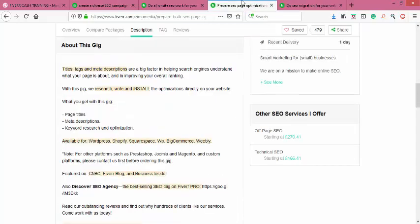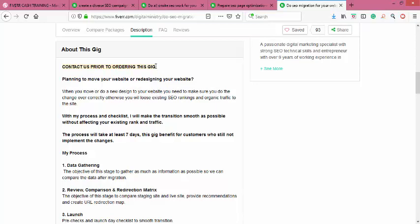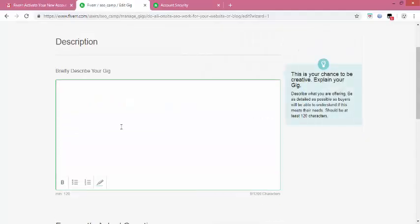Now, as you can see, I would like to include this at first. Contact us prior to ordering this gig. It's very, very important to negotiate with the buyer before he places an order, because there are many buyers that will place an order directly without including details of what they need from you, and that may later result in gig cancellation. And gig cancellation usually affects your gigs. You understand what I'm saying when we get there? That's why it's advisable to include this type of thing.